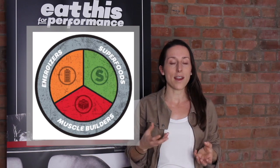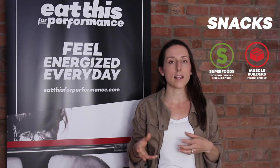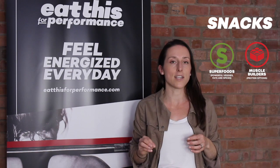And then the other areas that you're gonna want to eat for performance from this list is at snacks. So if you're pretty sedentary, which means you don't do a lot of moving around, and this is like if you are sitting in school all day or at work, you're just doing a lot of sitting, you do not need as much energy. So in this case, your snacks should probably be more from the superfoods, maybe more the vegetables in the superfoods, and maybe the muscle builders. So you're having something that's a little lower on the energy side, but still keeping you sustained in your day.